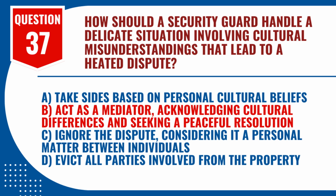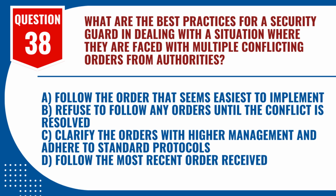Answer: B. Act as a mediator, acknowledging cultural differences and seeking a peaceful resolution. The security guard should mediate the situation by acknowledging cultural differences, promoting understanding, and seeking a peaceful resolution to the dispute.